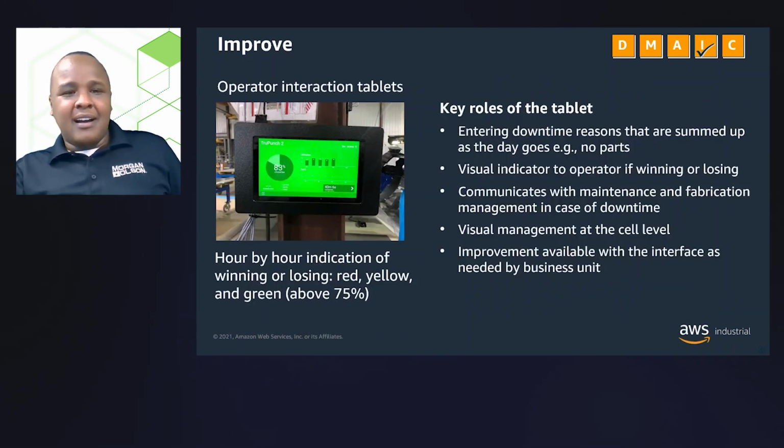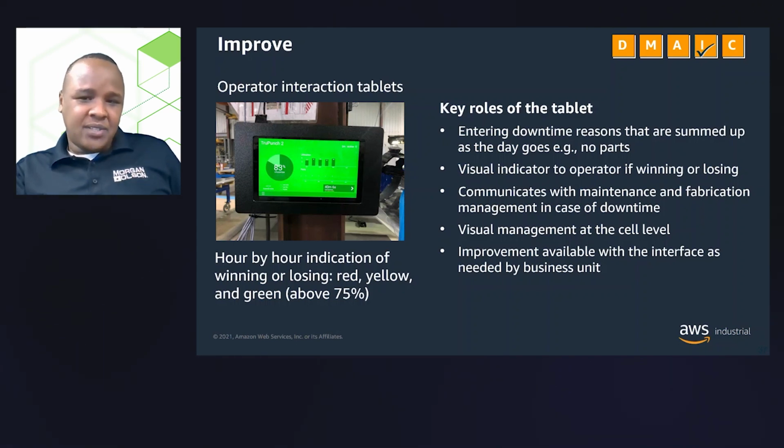On the shop floor at the machine, the most important person there is your team member. The key role of the tablet: you enter your downtime reasons, which is summed up as the day goes. You get a visual indicator of whether I'm winning or losing, if I'm the team member there. It communicates with maintenance and fabrication management in case of downtimes. You get a visual management at the cell level. So if I'm a supervisor, I just need to walk around the plant and I can easily know what machine needs help and what machine doesn't need help.